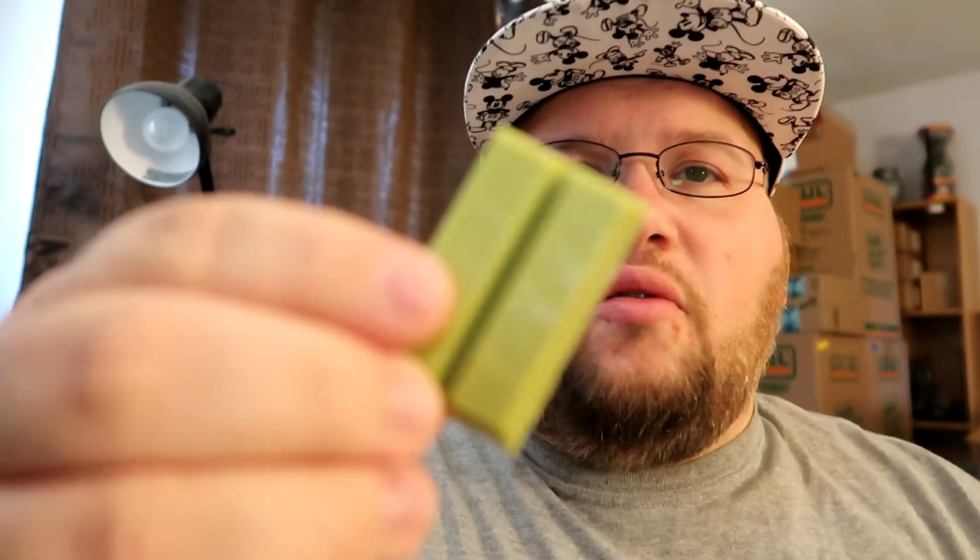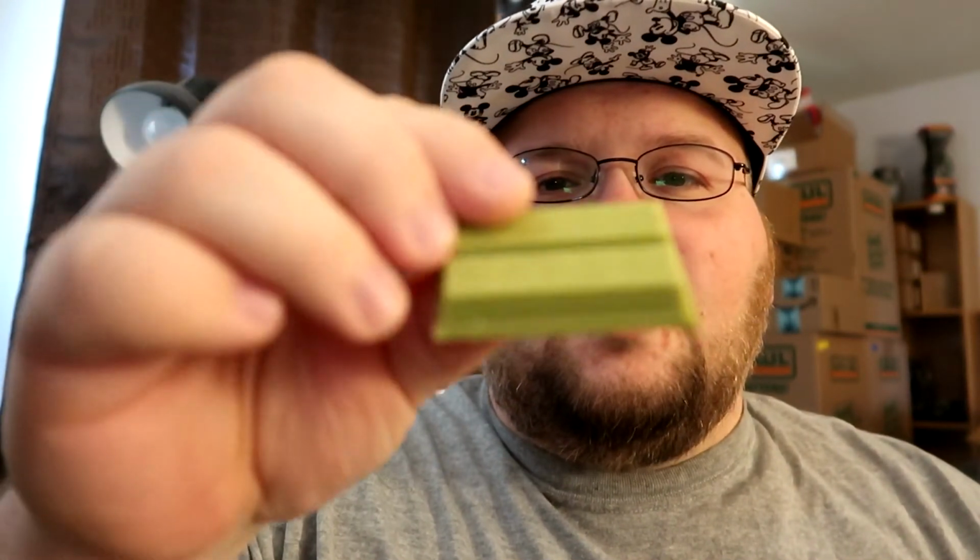Doesn't really smell any different. Not that I could tell, at least. It's got more of a green tint to the chocolate, which is a little different. Oh my god, that's delicious. That is absolutely delicious. It's weird. I think anyone would buy these thinking that it's going to taste like green tea, and it really doesn't. It tastes like a waffle cone. That's delicious. This is hands down my favorite Kit Kat.